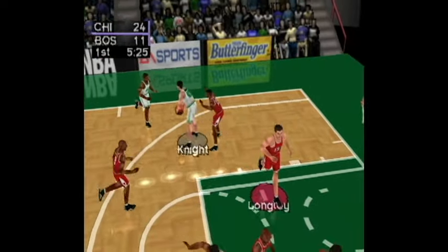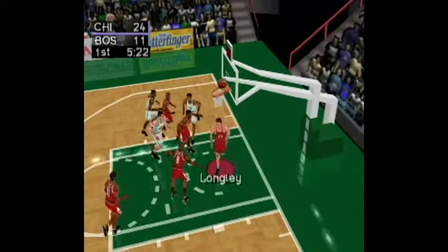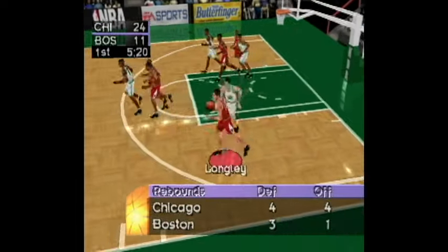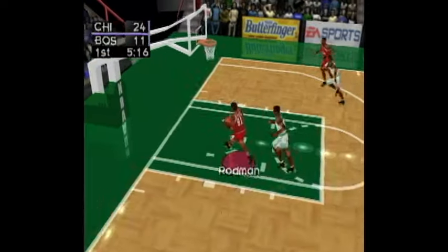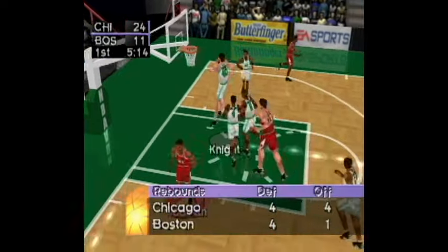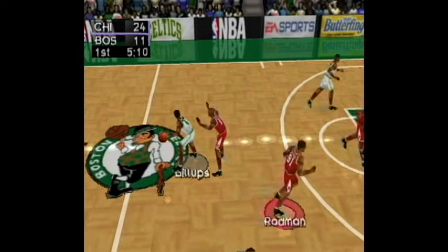To Mills. To Knight. Passes to Billups. To Walker. He takes the jumper. Another defensive board by Longley. From midcourt to Rodman. He couldn't get it to fall. Rebound grabbed by Knight.